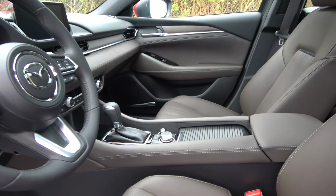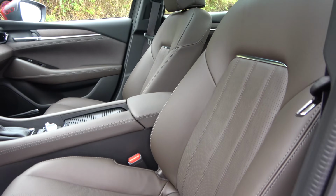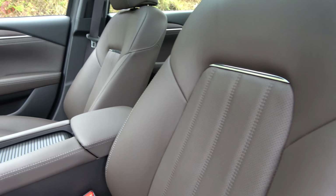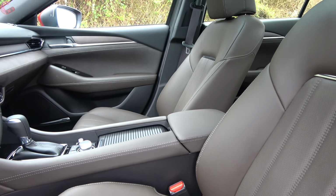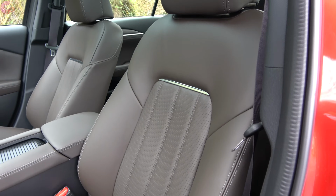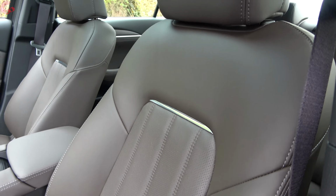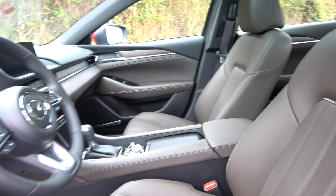Now almost every single trim level does come with different interior material and color options. I'm not going to bore you with every single little detail. I will just say you have cloth, leatherette, leather, and then when you get to this Signature model is where you get the Napa leather. And as you can see, it is a beautiful design, and you also have extra details like that little silver accent.